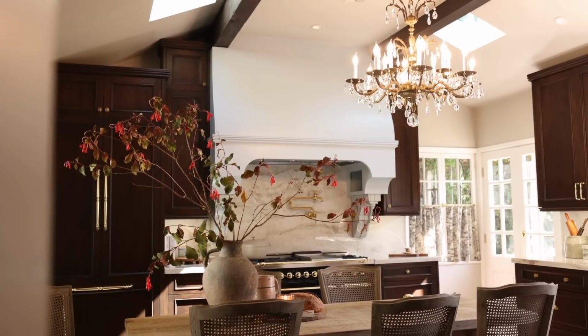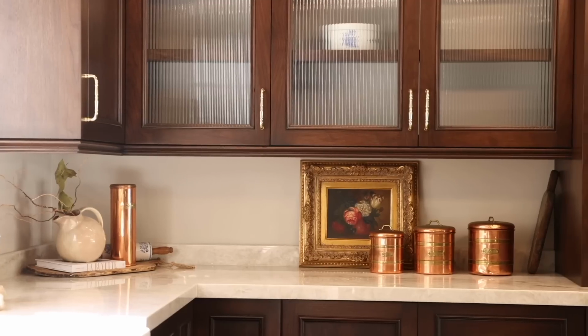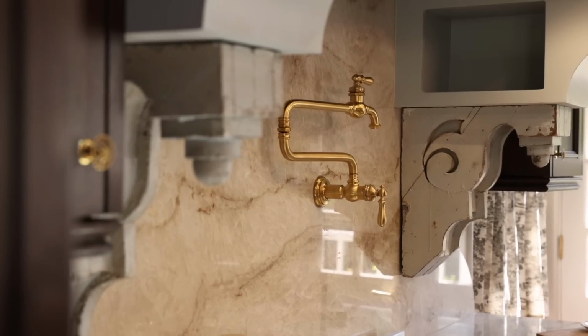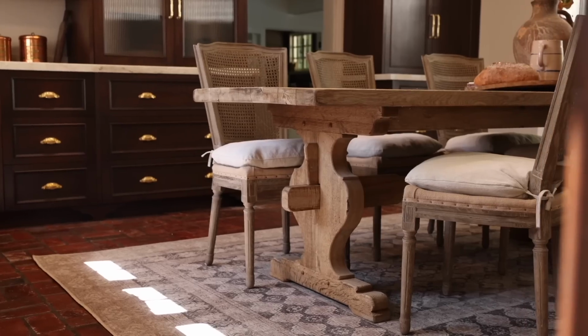Old pieces that we could bring in make the space really special, and it adds a different look and it adds so much character for me. I also scoured flea markets and online for vintage furniture and lighting that I could bring into this space. And I found this beautiful French trestle dining room table for the space. It was out of an estate in Santa Barbara, but it's originally from France and it's in great condition.